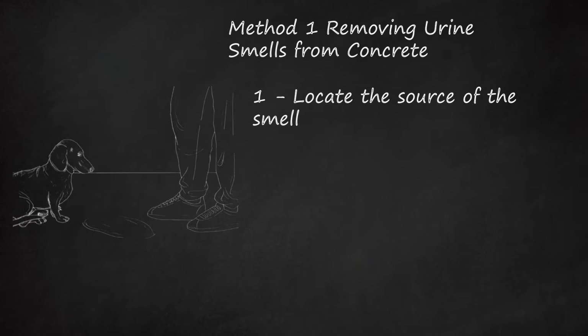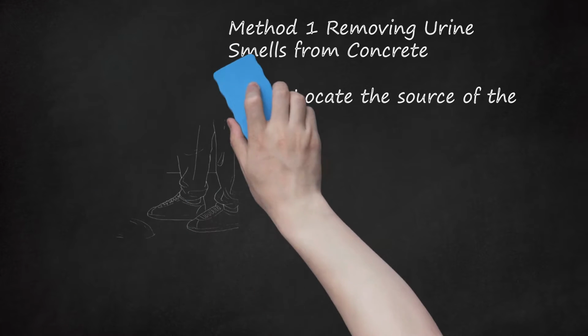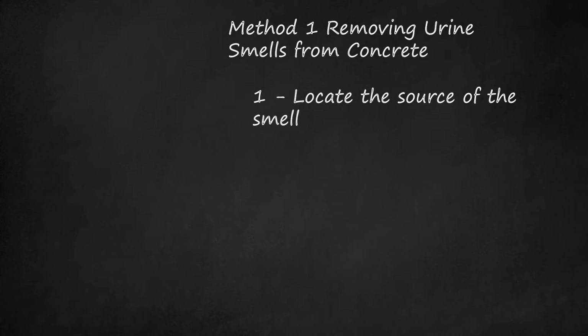If you catch your dog in the act, or shortly after, this will be easy. You just look for the wet spot on your cement. However, dried stains can be harder to find. To find a dried urine stain, look for any areas that are discolored or any rings on your floor caused by a puddle of liquid. If you are unable to locate the source, try using a black light to identify any previously soiled areas.